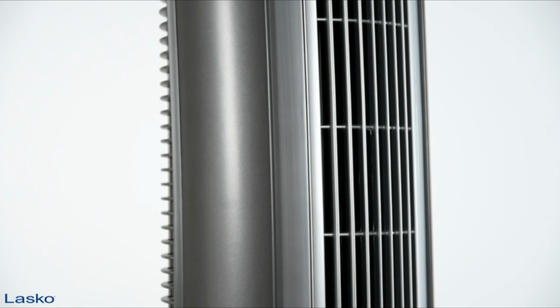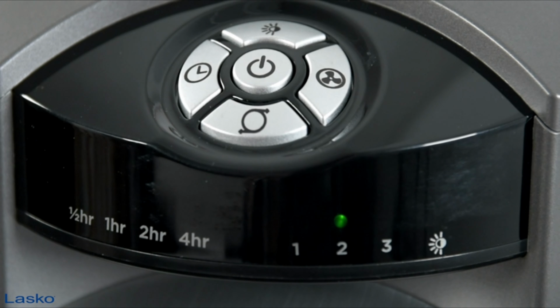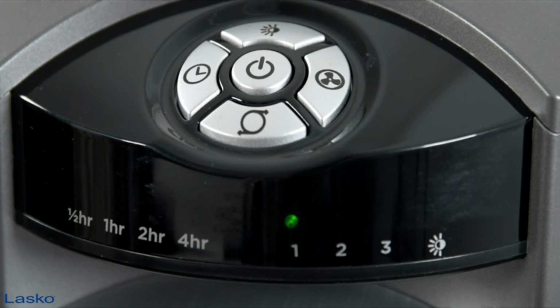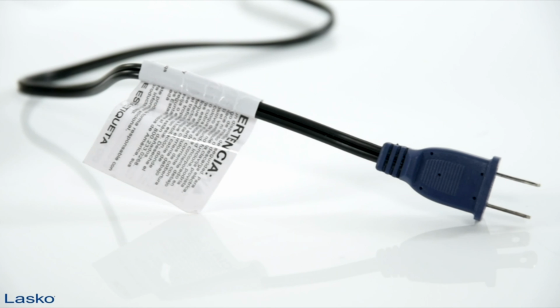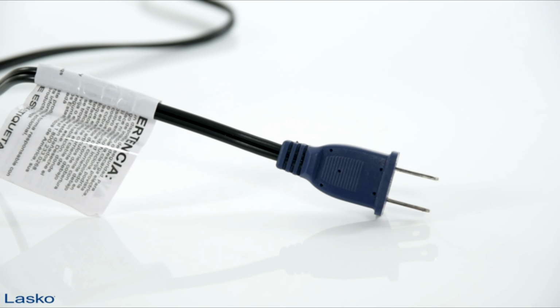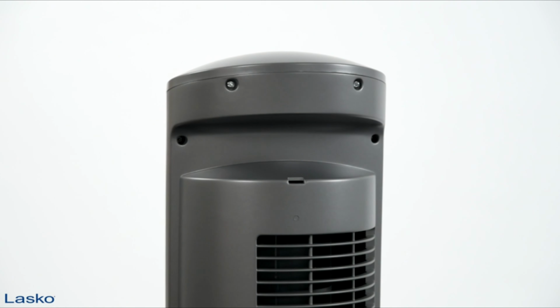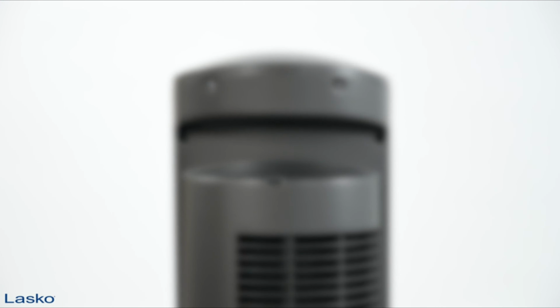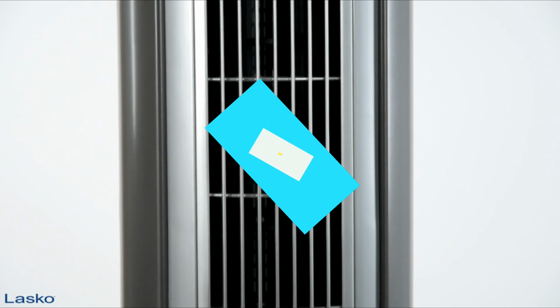The high-reaching tower design and widespread oscillation means the wind-curved tower fan will provide maximum air delivery and full room coverage. Features include 3 quiet speeds, a remote, Lasko's Blue Plug patented safety fuse technology to prevent potential safety hazards, and a built-in handle to easily carry from room to room.